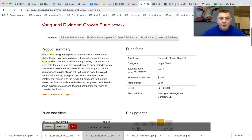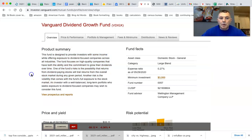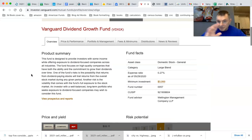So what are they trying to do? It's designed to provide investors with some income while offering exposure to dividend-focused companies that have the ability and commitment to grow their dividends. Well, that's interesting. Okay, good. Now we're going to go a little bit deeper into this because I want to show you something.